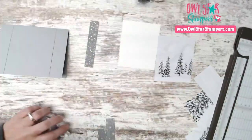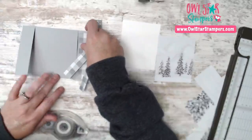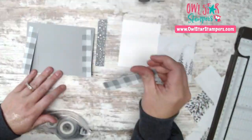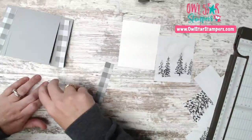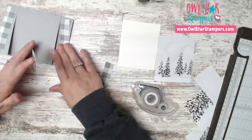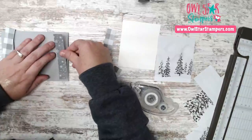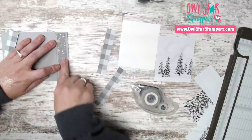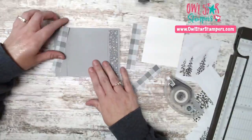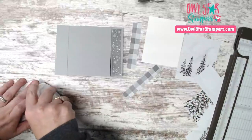So get your adhesive. Now you could use the gingham pieces. I'm going to use the snowflakes. It was really hard to pick a pattern. So I finally did that though. So we have this, and then these just go on this little flap here. I don't know why I'm so off center. And then this one goes here.